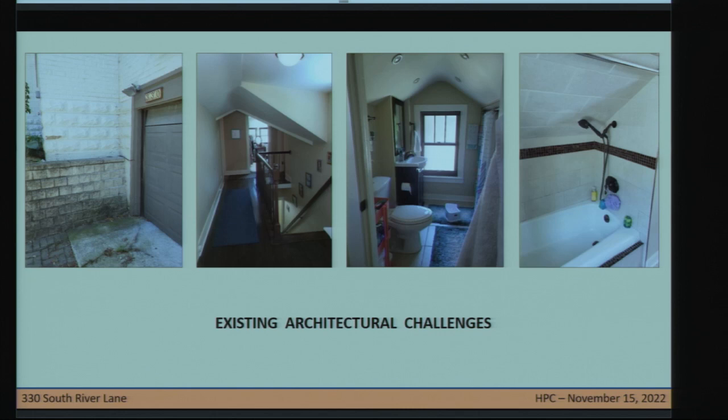There are some existing architectural challenges that have been identified by the applicant. One of them on the left, you can see the subterranean garage has a couple of issues. There is a problem with water and moisture, as evidenced by the discoloration of the masonry wall. You can also see that the garage door, if you look closely, is not a regular height garage door, and it's a modern door on the opening, but it doesn't close all the way, even when the door is all the way down. So it's been kind of modified to make a door work.